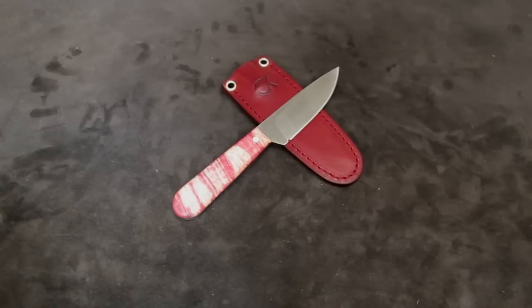It push cuts receipt paper easily for me, which means it ought to push cut your Natchez catalogs too. It was very easy and rewarding to sharpen. See how you like to cut with it.